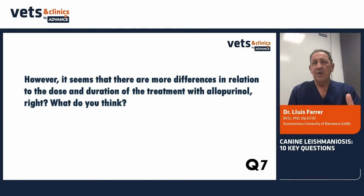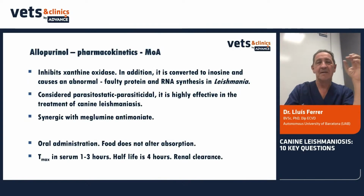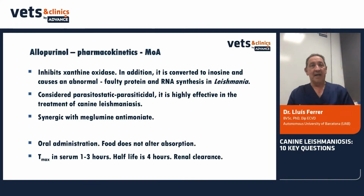Well, it's true that there are many differences in the way that people use allopurinol for the treatment of Leishmaniasis. I say that nowadays most people use a combination of antimonials and allopurinol as a main line of treatment. There is more difference in the way that people use the allopurinol, and there are many questions regarding for how long I have to maintain the treatment with allopurinol. In my slide, you have seen 6 months, but some people say 1 year, some others say 2 years, some others lifelong. So there are more differences regarding that.